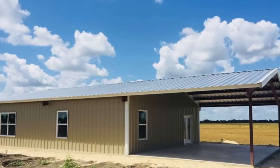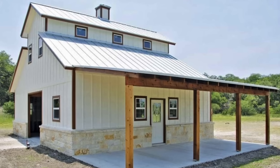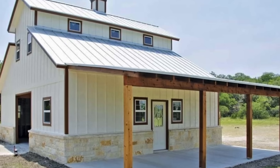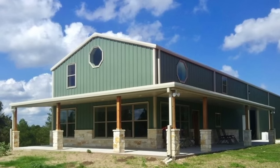Barnuminiums. Barnuminiums are a metal building turned into living quarters. The idea took off in Texas, and I explored this in depth 15 years ago. Its allure is a low-cost structure to skirt tax laws.